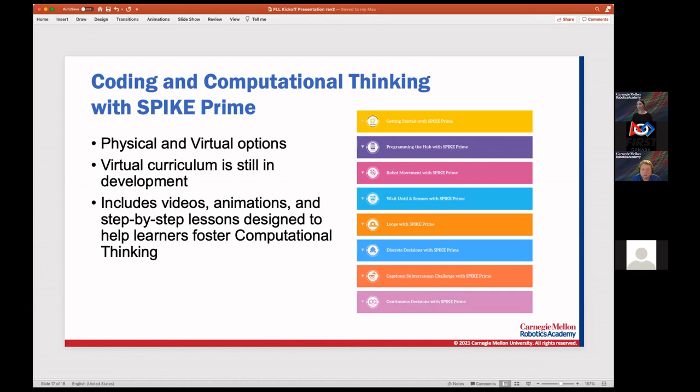These are the units that are included. So we have programming the hub, movement, wait until with sensors, loops, discrete decisions. We have a capstone challenge and continuous decisions. But within these units, we don't just teach how to program. We include lessons and activities that help students build the core computational thinking concepts, such as decomposition and recognizing patterns. So you can find all those good stuff in there. And it includes videos, animations, and step-by-step lessons.